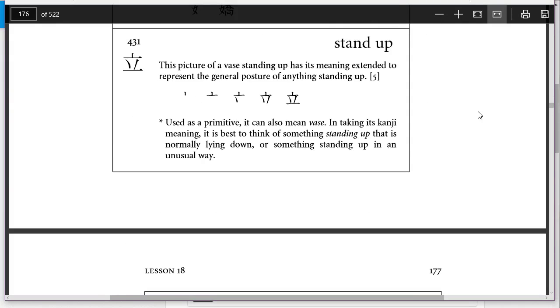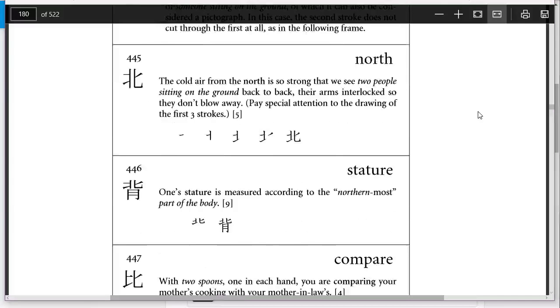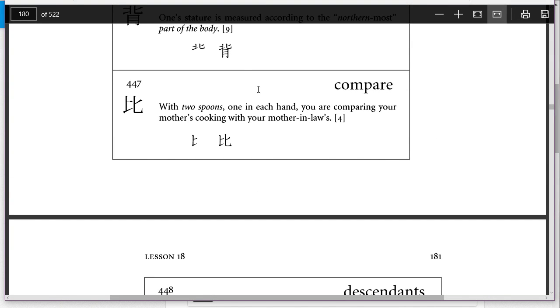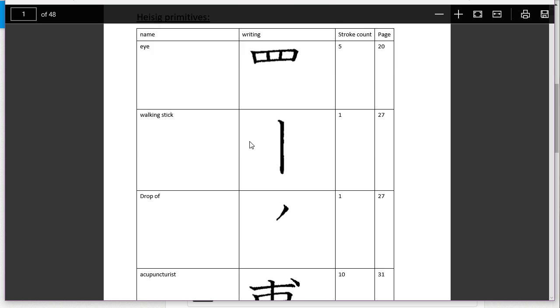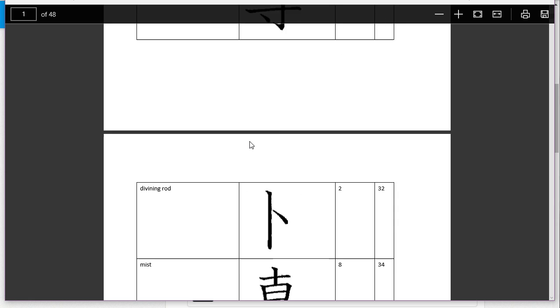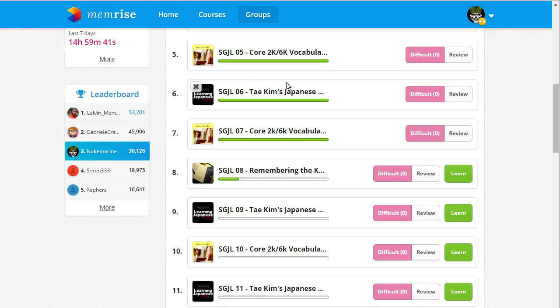Yeah, there we go. 449 or something like that. Okay, so we're right here. We just did compare. Okay, so that's done. That's done. The page is here, whatever. It's all good. Don't have to worry too much about that. Yeah. Okay, so we are good. So I'll be starting this tomorrow.